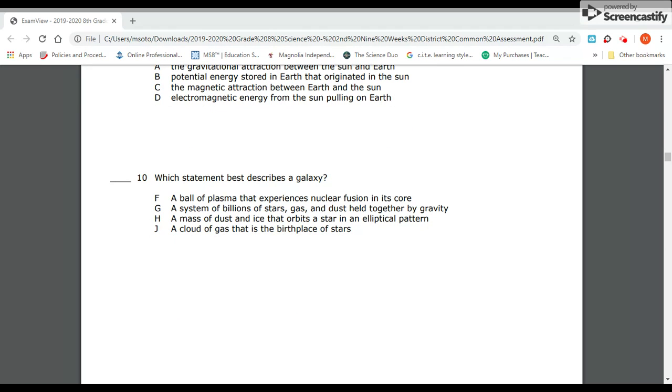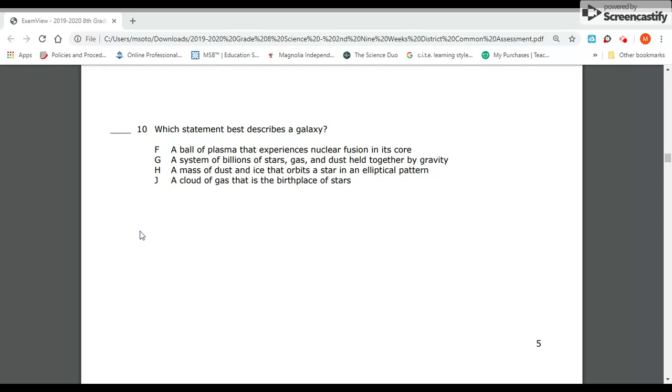Which statement best describes a galaxy? F, a ball of plasma that experiences nuclear fission in its core. G, a system of billions of stars, gas, and dust held together by gravity. H, a mass of dust and ice that orbits a star in an elliptical pattern. J, a cloud of gas that is the birthplace of stars.